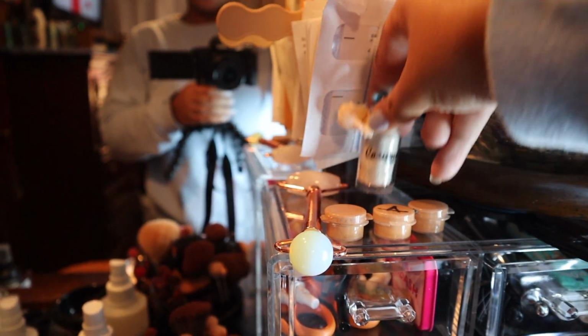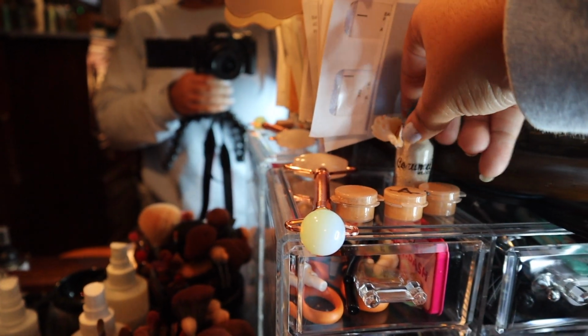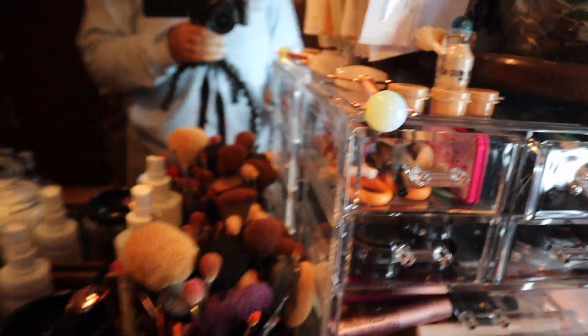foundations. My co-workers just went to Cozumel on a cruise. They brought me the sand. Shout out to y'all. My little roller.